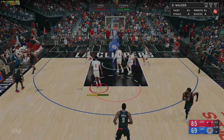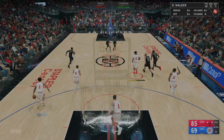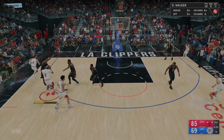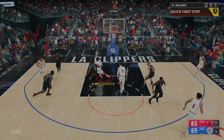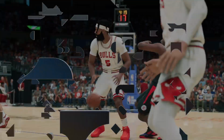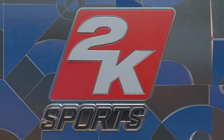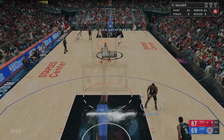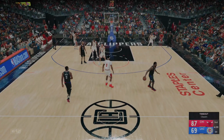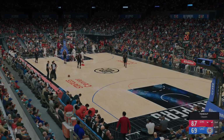Leonard with no one around. Off target from outside. The Bulls leading by 16. LaVine finds Walker. And he goes right over Serge Ibaka and slams it down. Oh, he is a highlight reel unto himself, guys. That could be a contender for the dunk of the year, I think. They need a bucket in a big way here to regain some confidence.